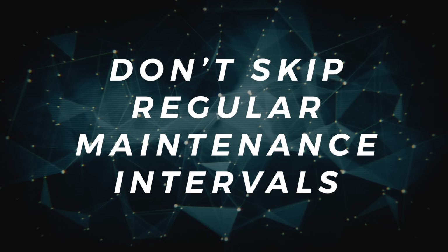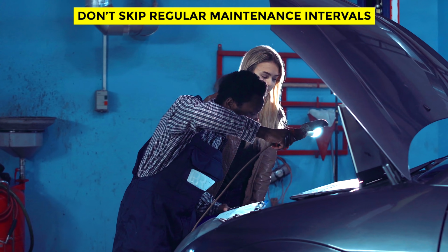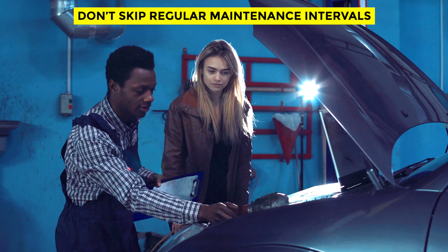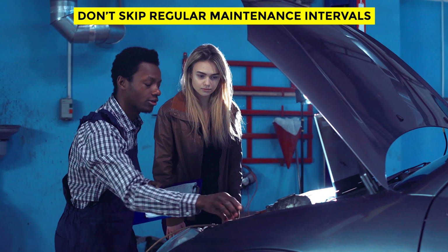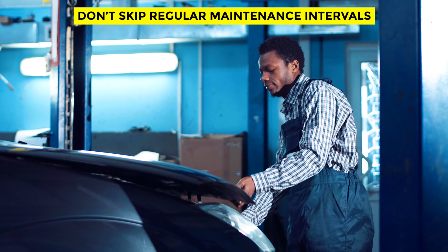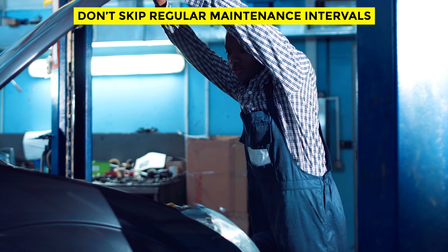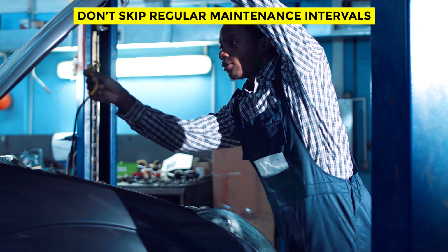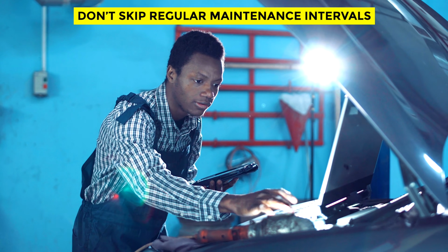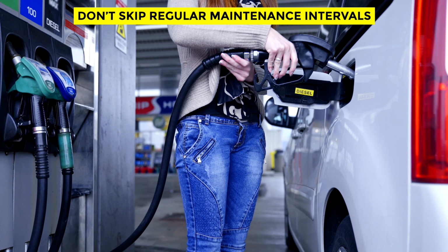Don't skip regular maintenance intervals. Just because there's nothing wrong with your car doesn't mean you should skip regular maintenance. The key to long life, dependability, and fuel efficiency of your vehicle is exactly that: regular and thorough maintenance. Changing fuel filters, checking the brakes, coolant levels, and the undercarriage of your car, and so on shouldn't be considered an unnecessary expense. Having your car serviced according to the manufacturer's requirements will help you tremendously in the long run, and probably put money back in your pocket in the form of less money spent on gas.